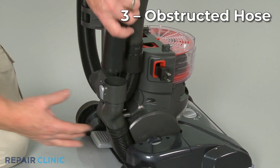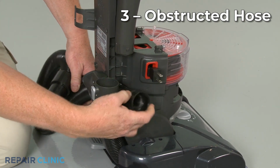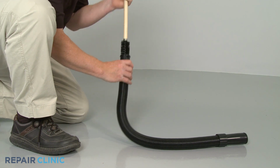An obstructed vacuum hose will also reduce or prevent suction. Detach the hose and inspect it for any obstruction. You can use a thin brush or compressed air to help dislodge the obstruction.